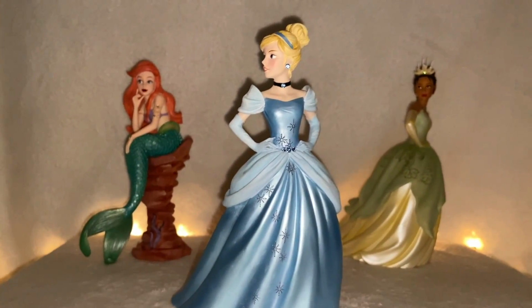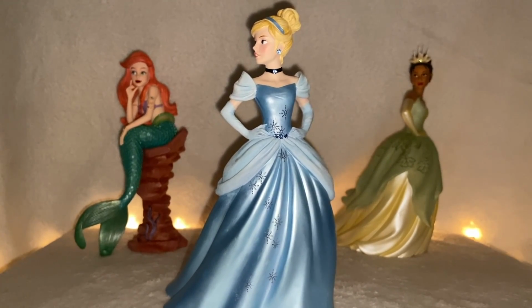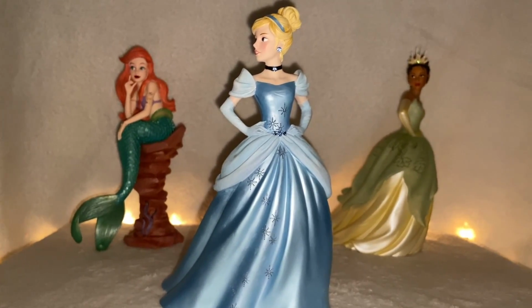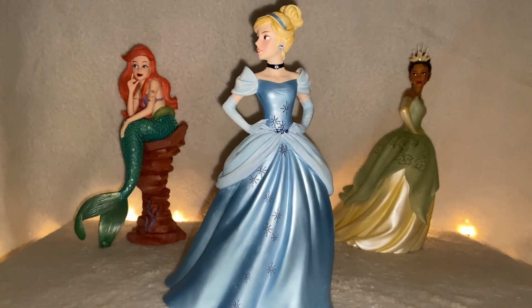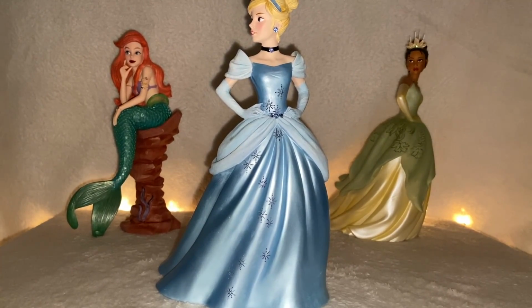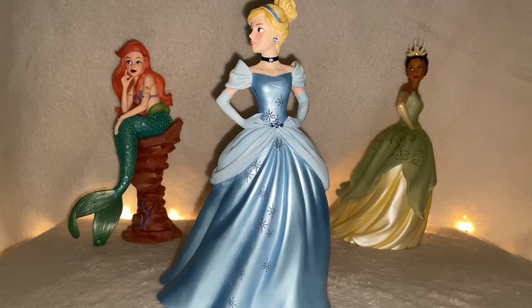And there are other Cinderellas in the Enesco line. There's a first version Cinderella, which was the first one that came out. She was wearing a really dark blue dress, and silver paint and jewelry. And to me, she's a little bit lacking in the face. I don't think it looks a lot like Cinderella. I don't think her face is that pretty in that figurine, but that's just my opinion. I think the later ones they're coming out with look a lot better.